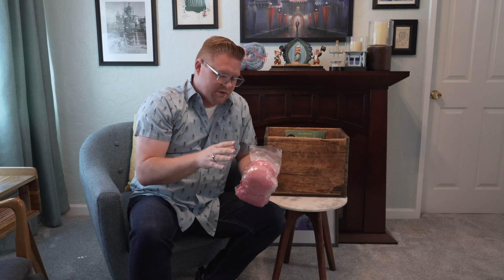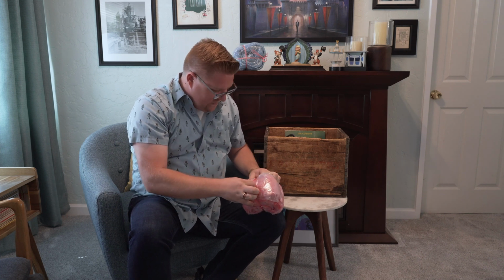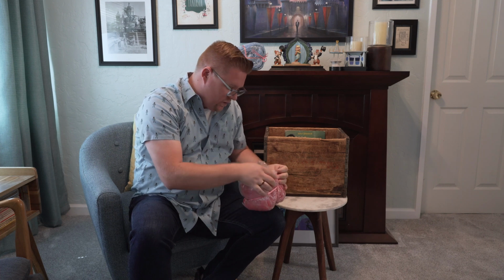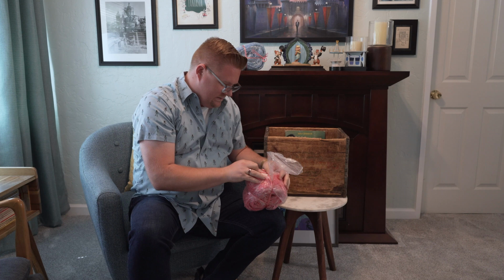As you can see, I've got the blue up here, I've got the pink right here. This has never been opened. So I want to take an opportunity here to see what it looks like. So again, this is original Seaweed that was manufactured for 20,000 Leagues Under the Sea.